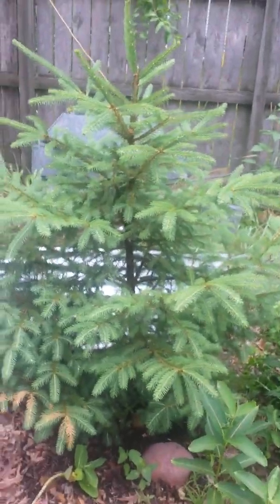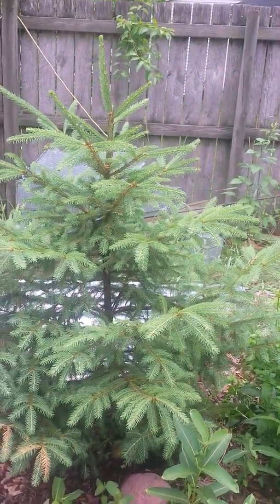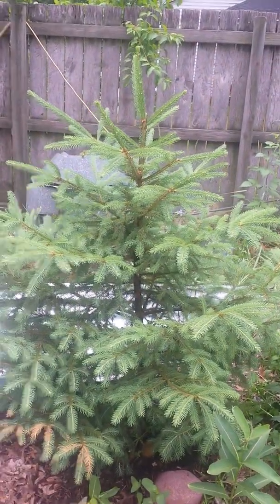My wife had a little 1.5 foot tall spruce tree. It's a Norway spruce. It's going to be huge. Take over the whole backyard.